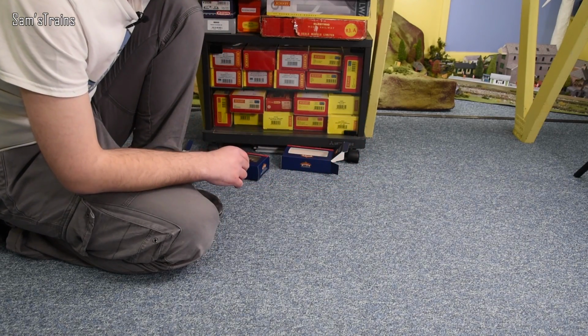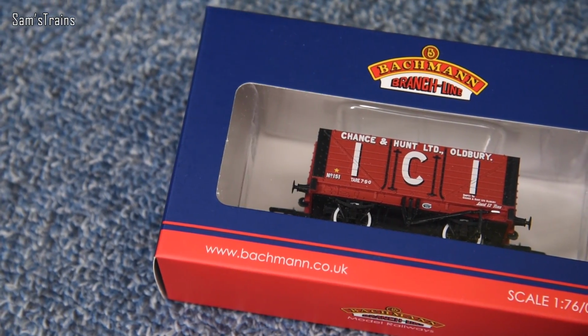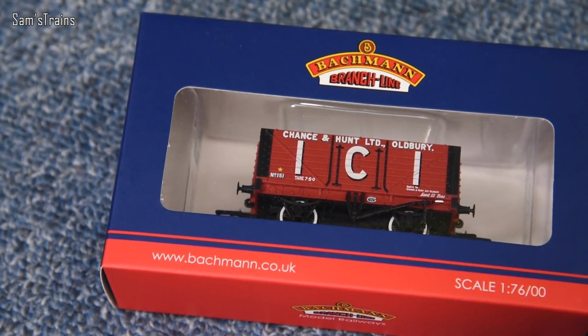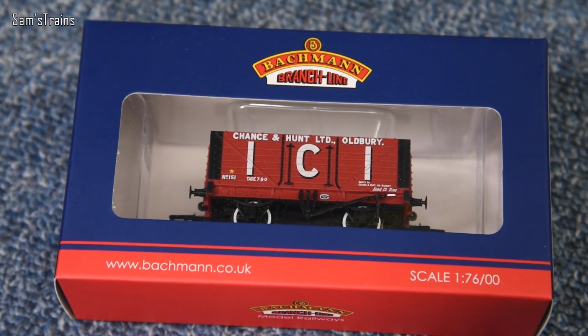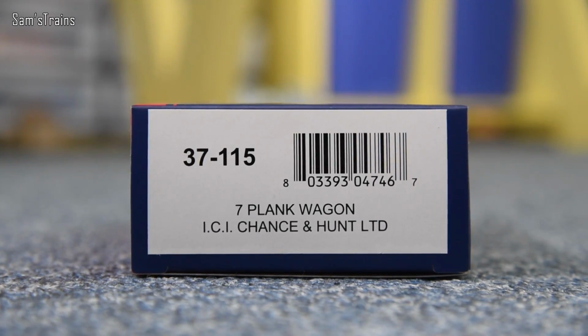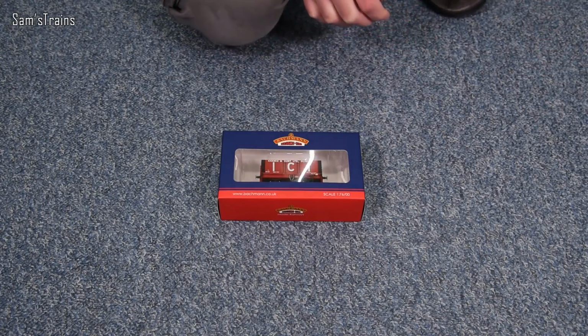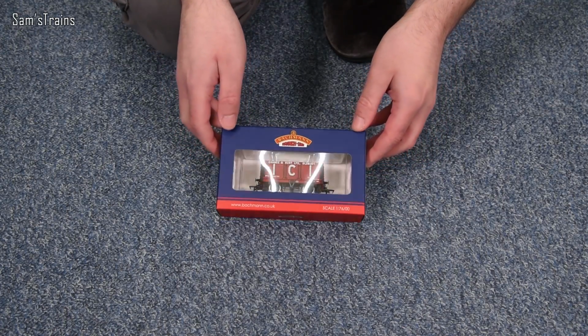Last but not least then, let's go with the large one. This is the ICI 7 planker, very, very large, quite tall, very tall in fact, compared to that 1 planker I was looking at. Here's the end of the box then. This one is 37-115. It is a 7 plank wagon, ICI, Chance and Hunt Limited. There we go. And again, what a beautiful livery this one is.